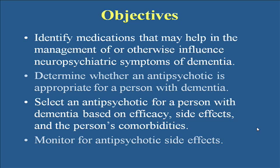We want to determine whether an antipsychotic is appropriate for a person with dementia. Antipsychotics have been the primary drug treatment used to manage neuropsychiatric disturbances, maybe with the exception of depression. And there are lots of reasons to try to prevent unnecessary use of an antipsychotic, but there are times when they can be helpful for people. That appears to be the case.